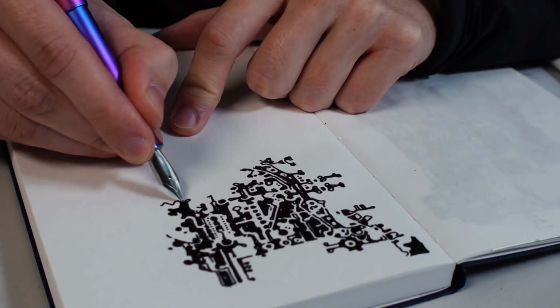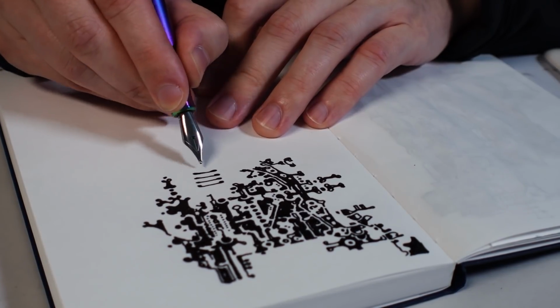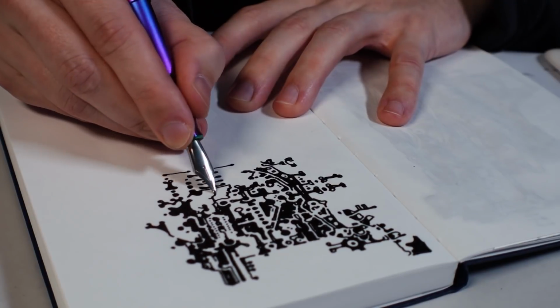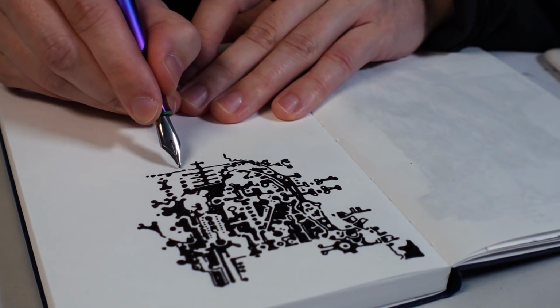Sometimes when you are covering large sections of the paper with ink, with any pen, it can feel like a chore. But with this pen, it was wonderful. It was just fun and satisfying, like spreading butter over bread, but the butter never runs out.